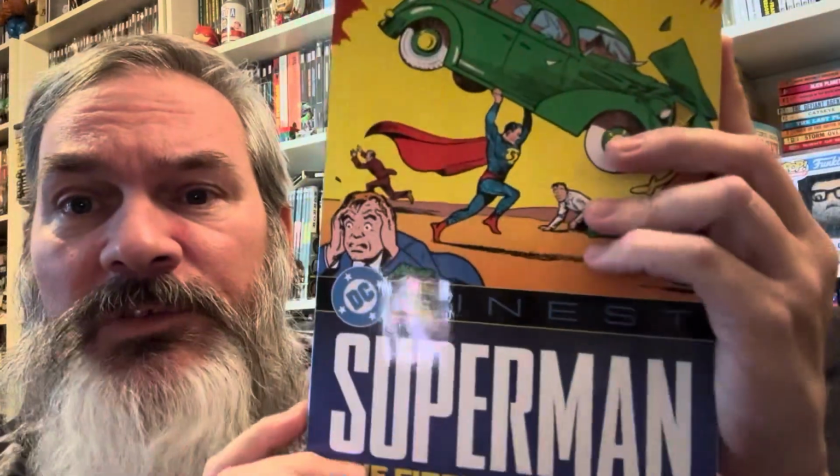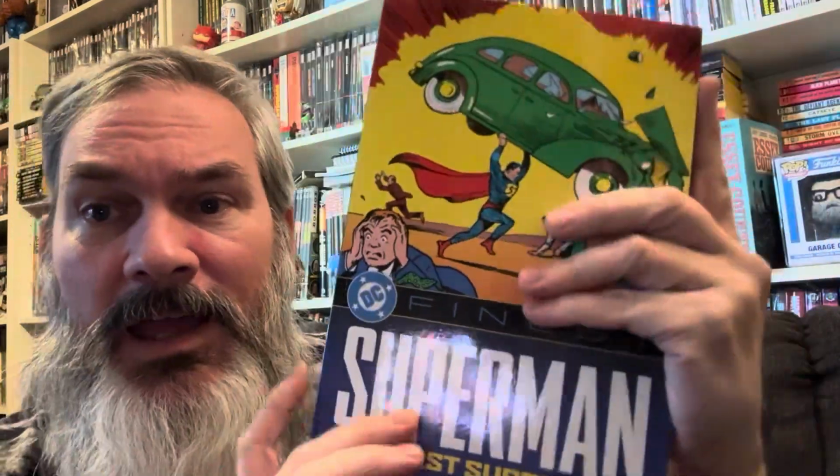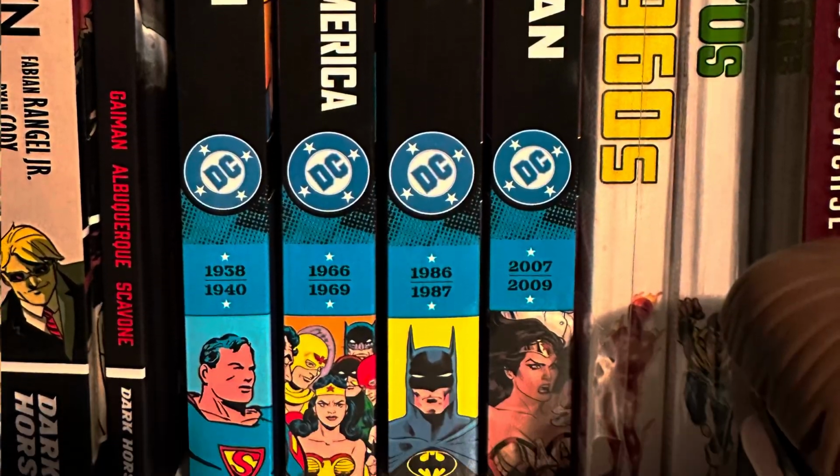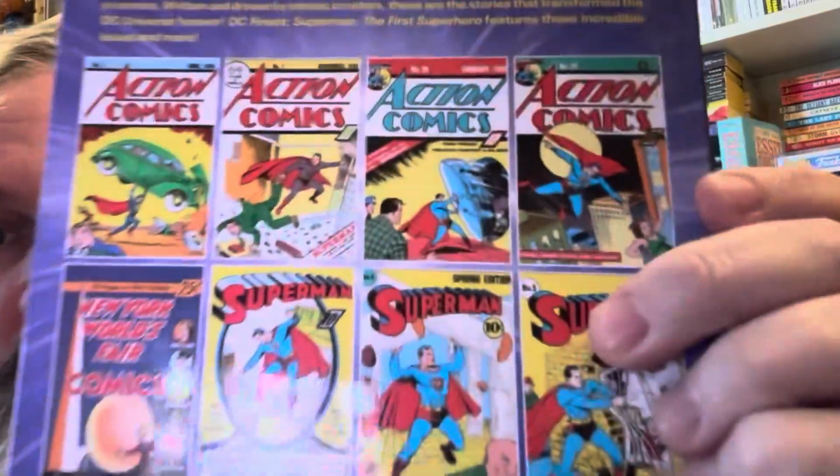So today I am going to talk about Superman's first appearance in Action Comics, because DC Finest is a new line of graphic novels from DC. I have 4 that just arrived, and I'm so excited. The DC Finest is going to collect Superman's earliest appearances in order.